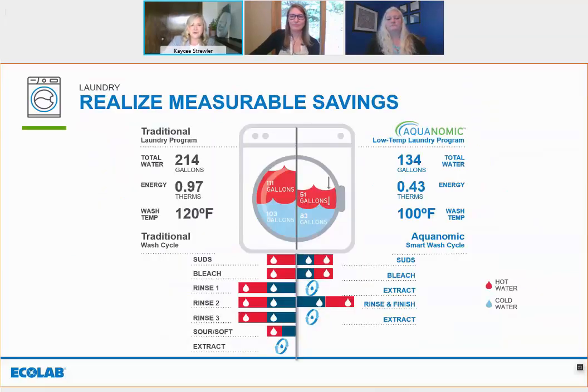All right. So I kind of mentioned this earlier and alluded to this, but doing less with more. This is the theme, I think, of the last 18 months. We're all trying to get more done with less staff and more demands on those staff. And this is really no different in the laundry operation.